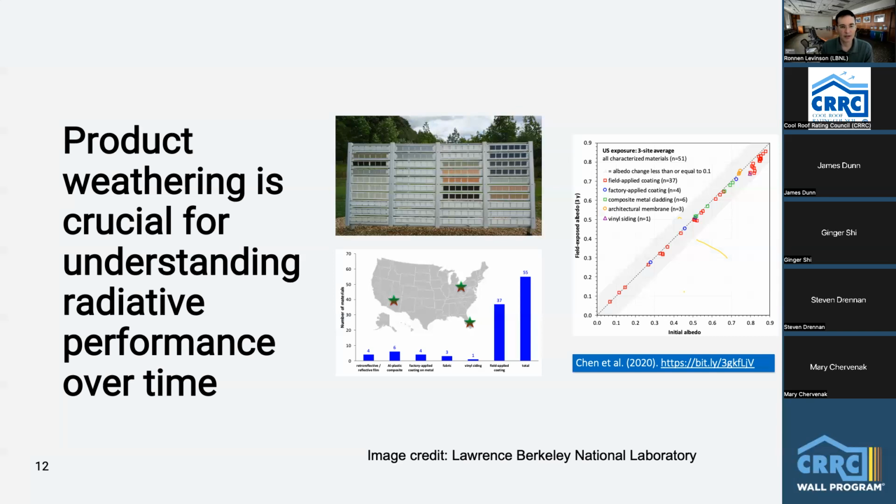The takeaway from this is very reassuring. The ability of the wall products to maintain their solar reflectance after 3 years was really, well, terrific. The graph at the right shows the albedo or solar reflectance measured after 3 years compared to the initial value of the albedo. And if a point falls on that diagonal line that's dashed, then there was no change. And the gray band shows a change in solar reflectance window of plus or minus 5 percentage points.